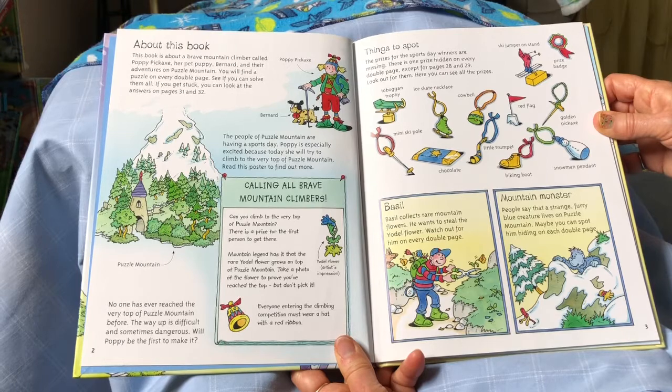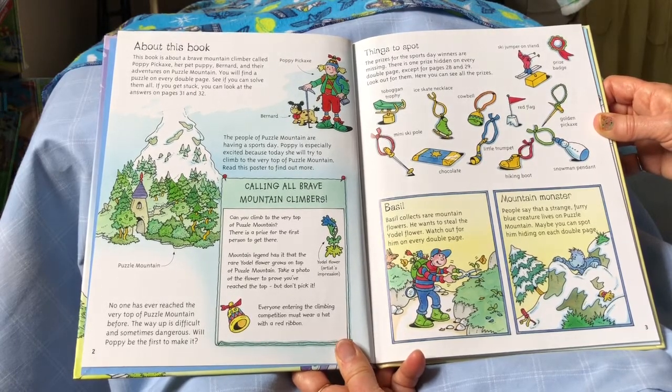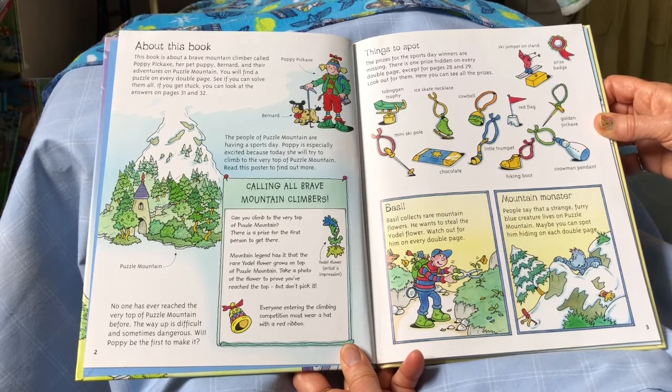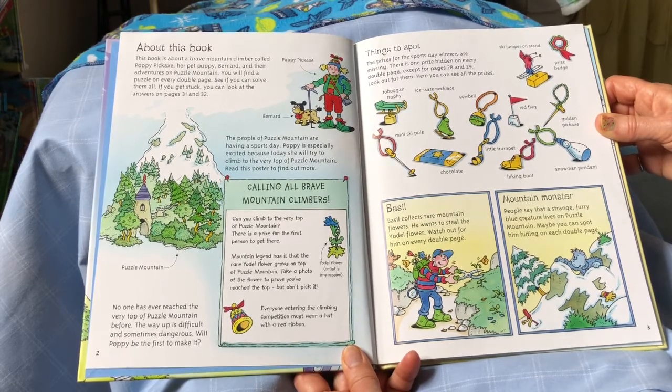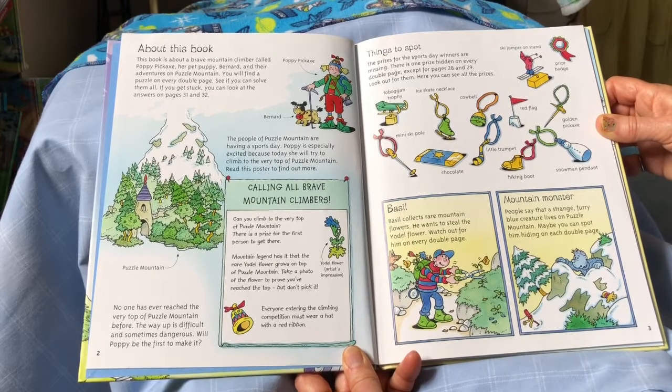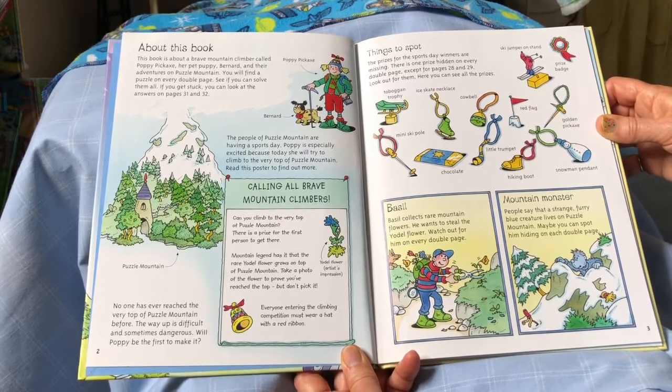If you get stuck, you can look at the answers on page 31 and 32, which I'll show you at the end. There's Poppy Pickaxe and Bernard. The people of Puzzle Mountain are having a sports day. Poppy is especially excited because today she will try to climb to the very top of Puzzle Mountain. Read this poster to find out more.